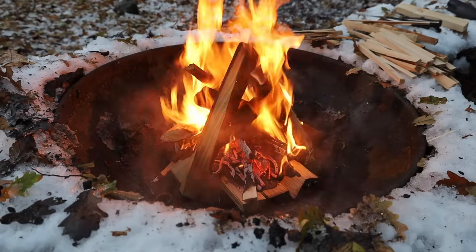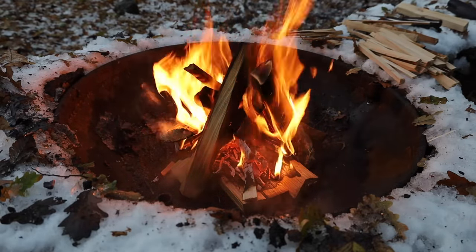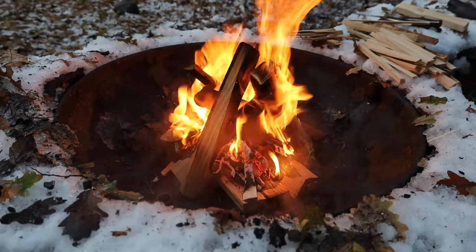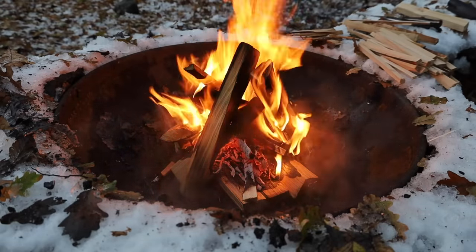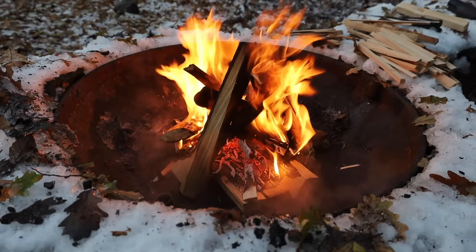Keeping an eye on things here as things defrost. This is one reason I built the base for the fire, so any moisture melting can drip out the bottom. The edges of this snow are going to melt off as well, but they can go in between the rocks and the fire pit.